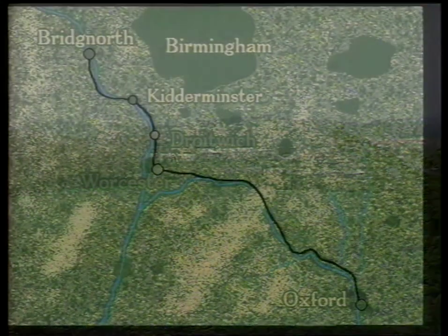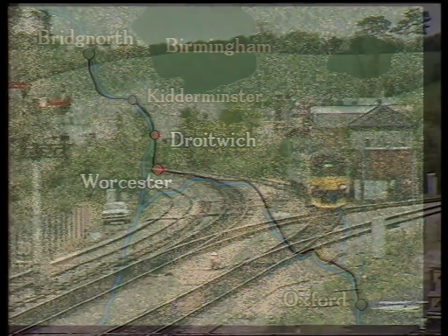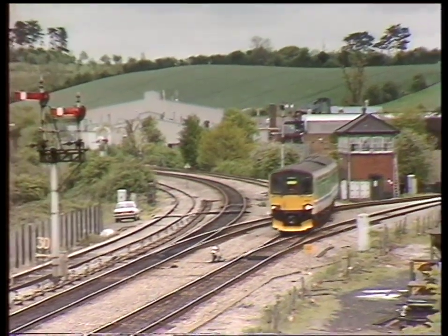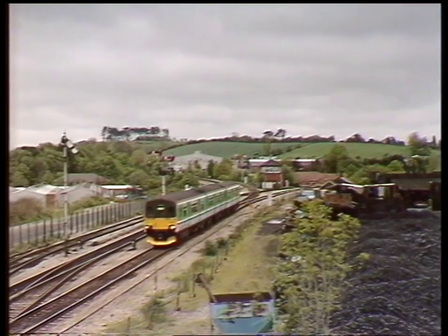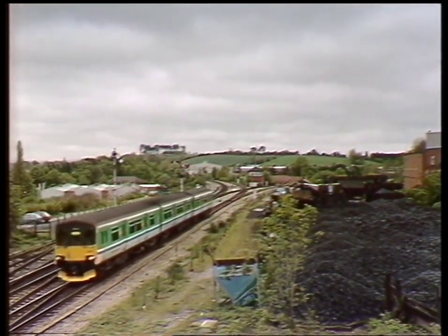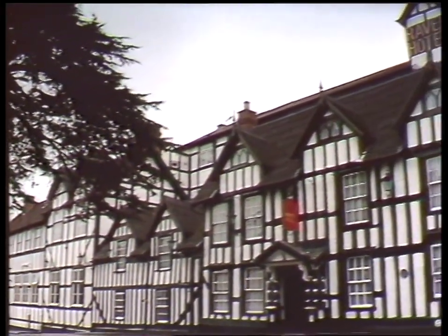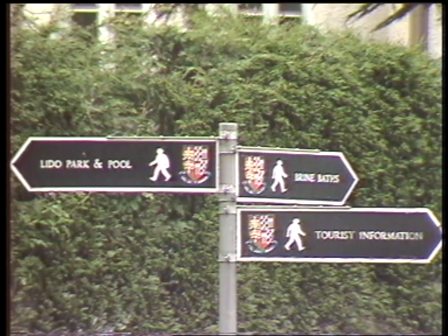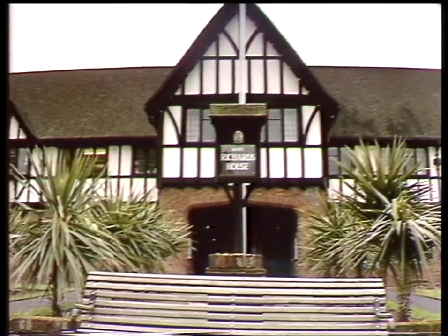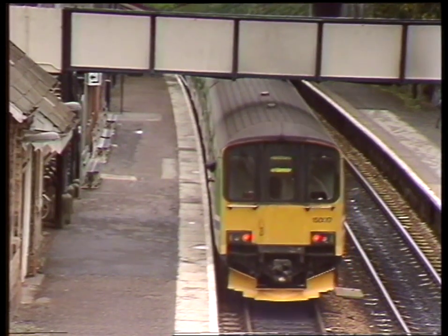South of Kidderminster, Class 150 diesel sprinters head down through Droitwich and on into Worcester. The town of Droitwich is a brine spa. It was settled in prehistoric times, exploited by the Romans, and finally developed into a fashionable retreat. The local spa water contains 10 times more salt than seawater and is rivaled only by the Dead Sea.